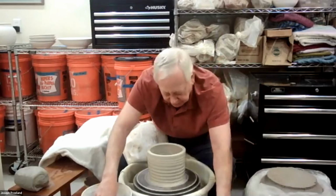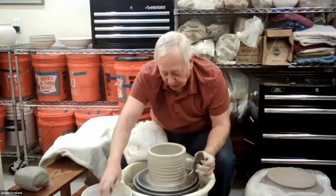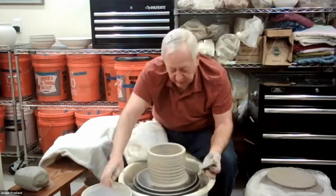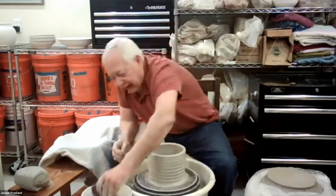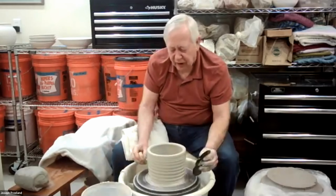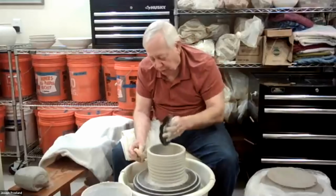All right, next thing I'm going to do is called shaping. I'm going to shape this piece of the cylinder into a bowl. I have what's called a wooden rib. It's a large one. It's not like the little one we get in classes. As you work with pottery, your tools change some. You use some of the very basic ones, but you change the other ones. I need a large rib for this.